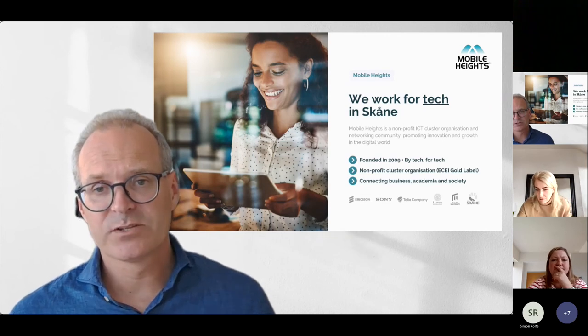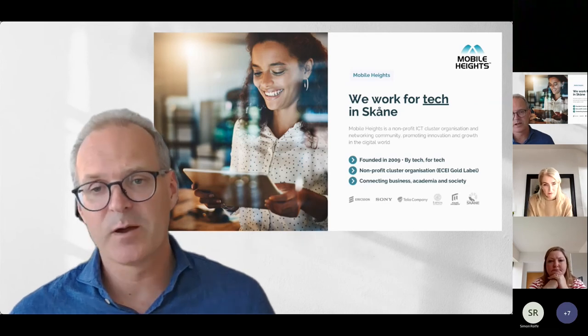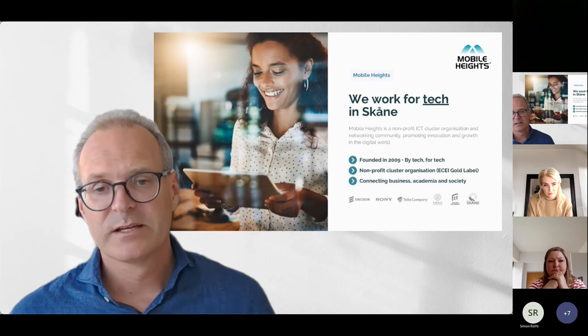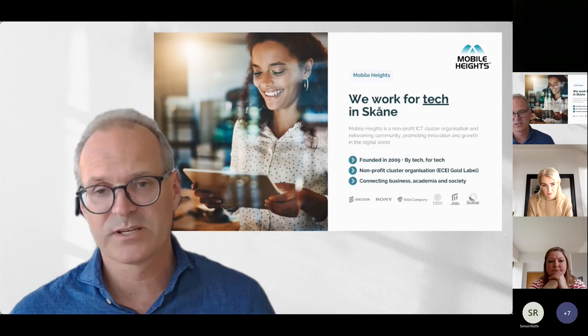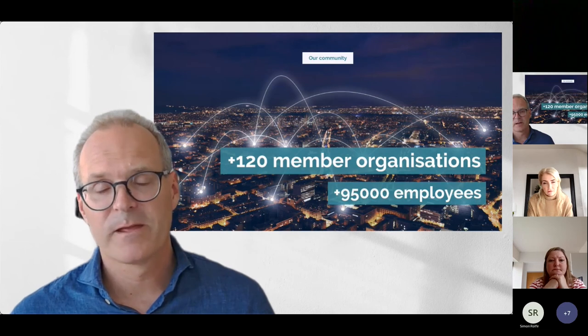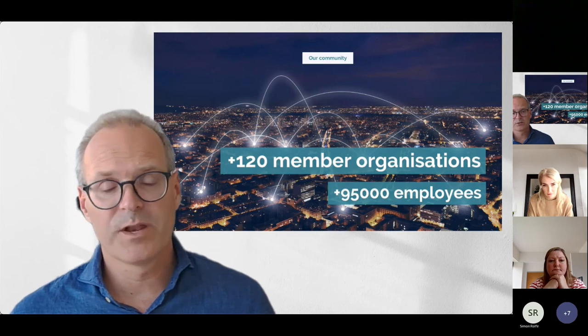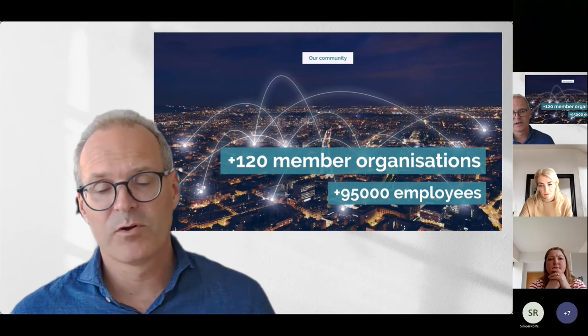A cluster organization is by definition catering to the different parts of our society. So it says here business, academia and society, meaning public entities as well. So our members are composed of organizations and companies from these different parts of society. In our community, we have more than 120 member organizations and companies representing more than 95,000 employees here in Skåne.